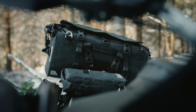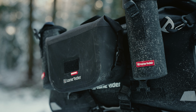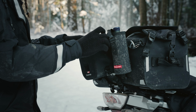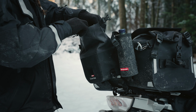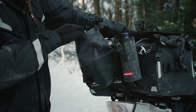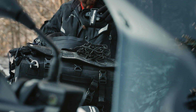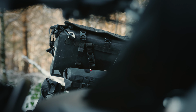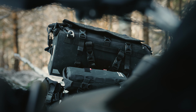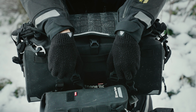Now to my main bag, the Overlander 30, with a micro bag and additional bottle holders attached to it. Inside the micro bag, I keep things I want fast access to without having to open up the Overlander itself. For example, a luggage net, some spare Overlander straps, and a steel core security strap. I can also attach another micro bag on the other side of the Overlander if I want extra storage space that can be accessed in no time.